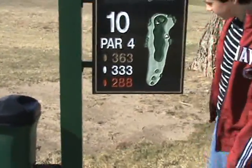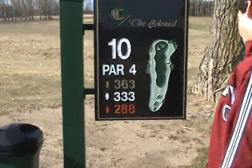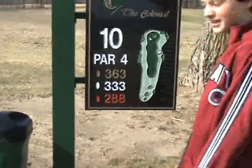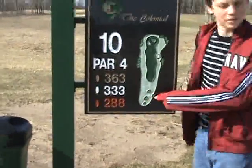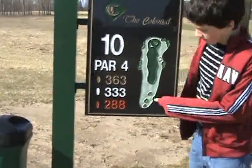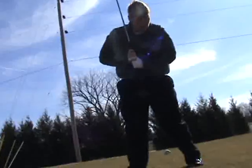The white tee is the middle one. On the bottom there, there's three little dots. Point at it. That's the white tee. This is where we are right now. No, we're at the middle one. We're right here. Right there. Okay, cool.